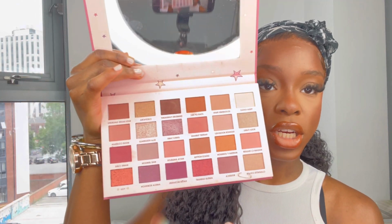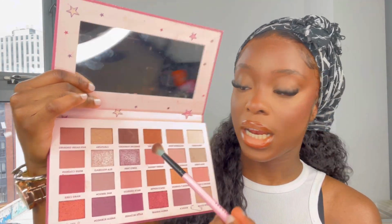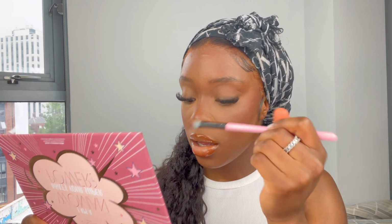When that's all done, I like to go in with my CRT London eyeshadow palette. I pick the shade Joan of Arc, which is this shade here, which I really like. I get a little bit of that, tap it off, and go not into the crease but just above my crease, to add colour to my eyelids so it doesn't look too boring.